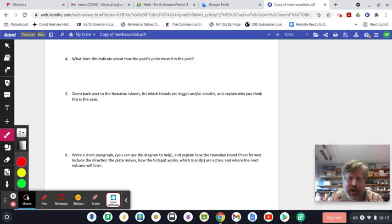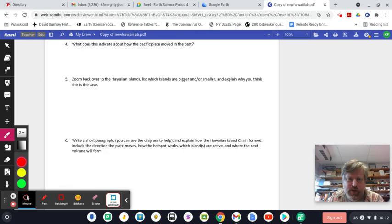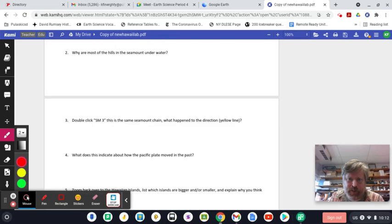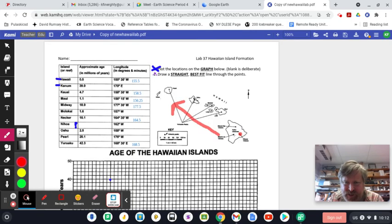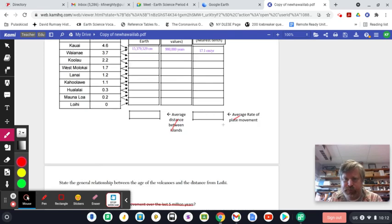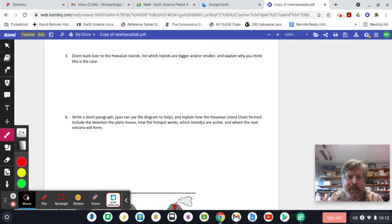So back over the Hawaiian Islands, which ones are bigger and smaller? You don't have to list them all. And if you don't want to go back to Google Earth because you're burnt out on it, I understand. But you can barely see this one. So the main island of Hawaii is the biggest. Then you can just really say all the other ones are smaller because of weathering and erosion. How's that? Shortcut on that one?